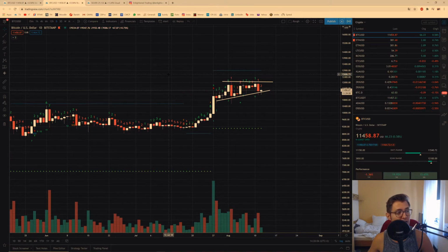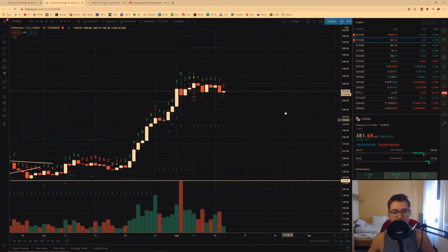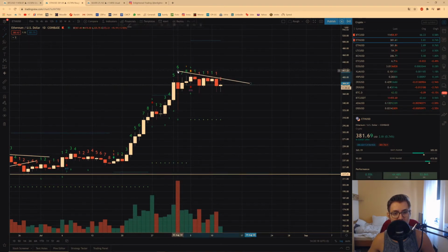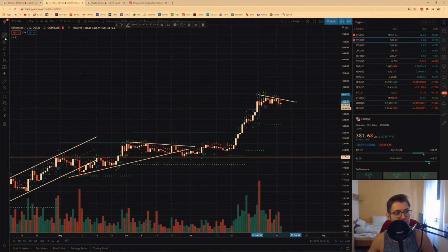Okay, so that's it actually for Bitcoin. Just taking a quick look at Ethereum. Ethereum, of course, is looking pretty similar compared to Bitcoin. We have this possible trend line forming on the top, and this is actually a very nice chart in my opinion, although we have the possibility for a descending triangle, and this is actually the one thing I would look out for here in Ethereum.